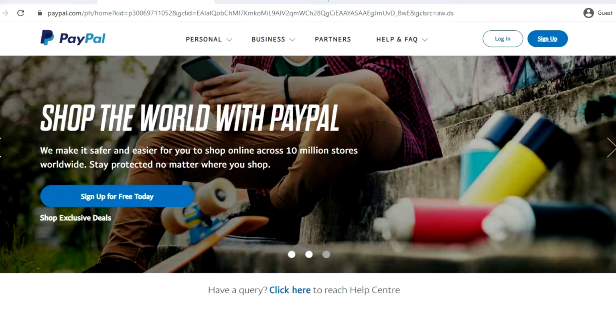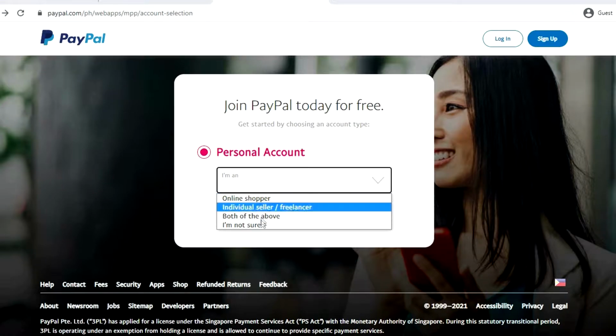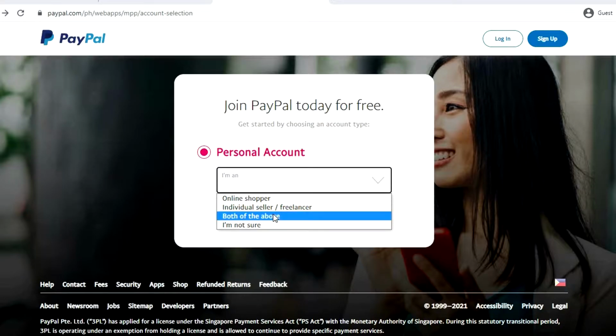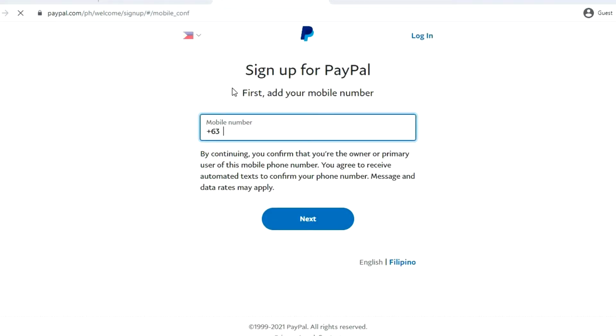So we are at their homepage right now, as you can see on my screen. To create your account, just go over to the top right corner and click sign up. Just choose if you want it to be a personal or business account. Then start filling up the necessary information and you're done. Just as easy as that. So this is our first step. I want you to make sure that you have an active and working PayPal account, as we will track and cash in our earnings through this website.